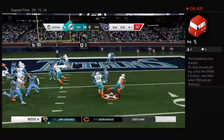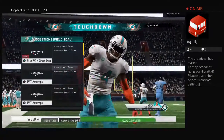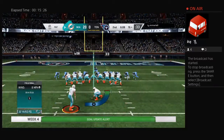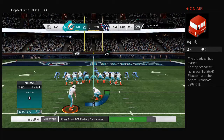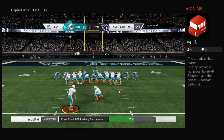3. They'll try and run for it on 1st and goal. And he is in. Touchdown, Miami. Corey Grant with touchdown number 8 on the year. And the Dolphins are able to extend that advantage. A 1-yard run on first down, another yard that gets them into the end zone on second down. Maybe not much for the yards per carry average, but hey, 6 points.